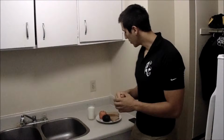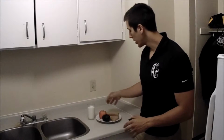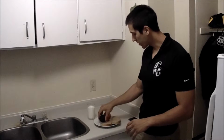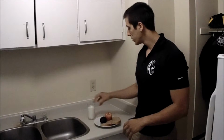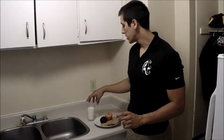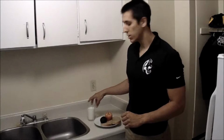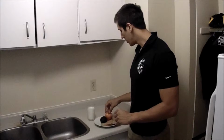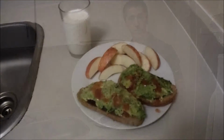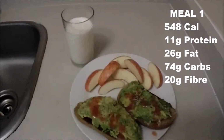Okay, so starting with our first meal, I know it looks really, really boring, but it's 2 slices of rye, 1 whole avocado, 1 apple, 1.5 cups of almond milk, and 2 cups of water. So I'll check back with you when I toast the bread and cook the avocado and you'll see how good it is. Okay guys, so like I said, here's meal number 1.